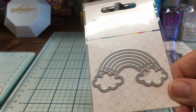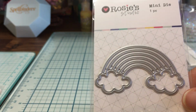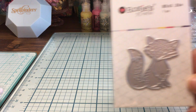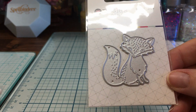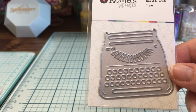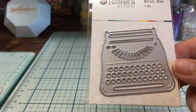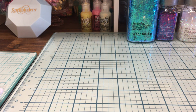This rainbow. And I like it because you can cut out the different colors for the rainbow, and then also you can make the clouds white, so it's not all one color. And this cute little fox. And I like how it also has embossing in addition to being cut. And then this little typewriter. I think this will be cute cut out in black cardstock with gold underneath it to show the keys and such. We'll see. Or even mint green and gold, or light pink and gold.